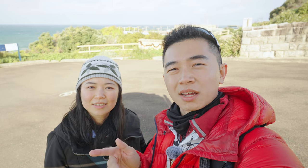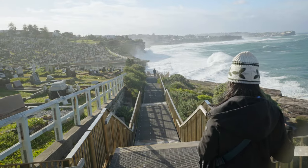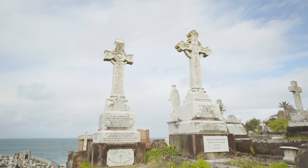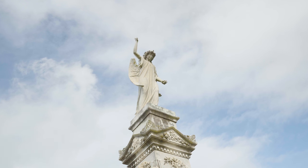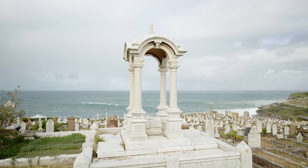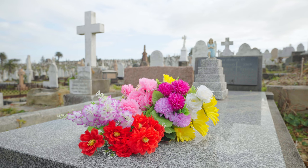This is one of my sister's favorite spots in the walk. It's the Waverley Cemetery. You like a cemetery? It's peaceful. Yes, actually, it's very peaceful. Good recommendation. It's also really nice admiring the gravestones here.